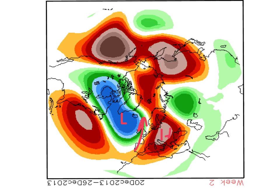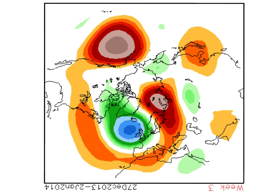So again, indicating through the period up to Boxing Day that we stay fairly unsettled. So then into week 3, the CFS trying to keep things pretty unsettled too. Look, it puts that centre of low heights just to the west of Scotland. This would be a screaming jet stream coming through, lining us up for a windy and a wet spell of weather as we go through the new year, as well as being mild.